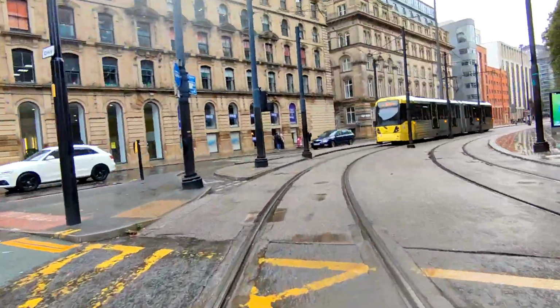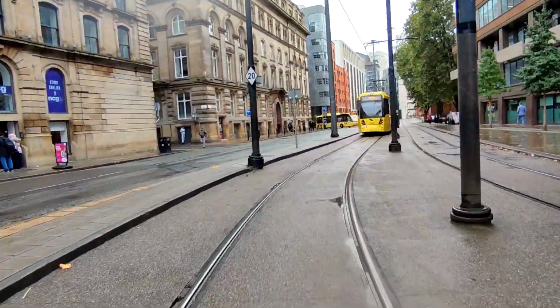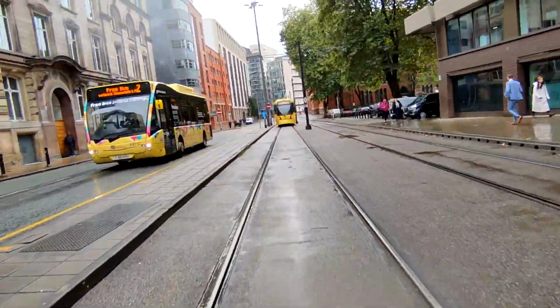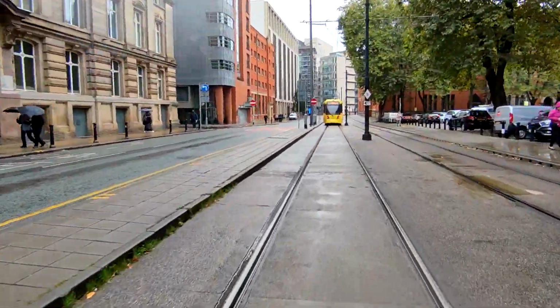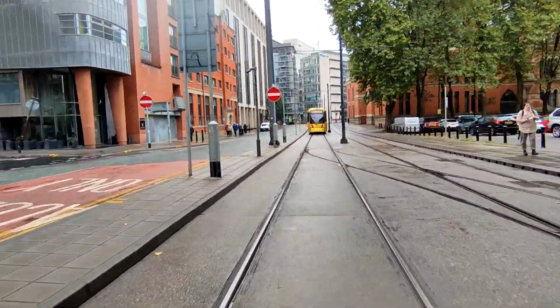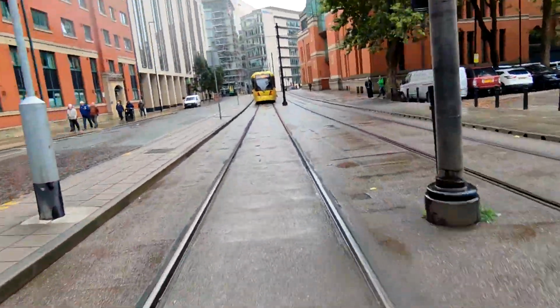Actually, I'm going the same speed as the actual tram. Or maybe not. You go up a gear. Oops. You change gear to get a bit more speed up. Free bus that doesn't like us. Wonder why free bus doesn't like me. Over points.